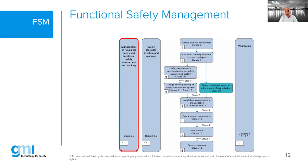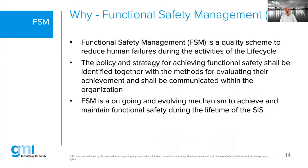So FSM, see this as a quality management scheme. It's a quality management scheme that has enough instructions and monitoring principles on how to monitor the activities of the engineers that have been carried out. So functional safety management is a quality scheme to reduce the human failure during all the activities of that life cycle, which I mentioned on the previous slide already.